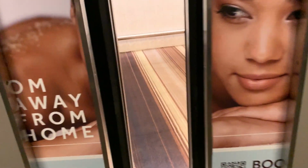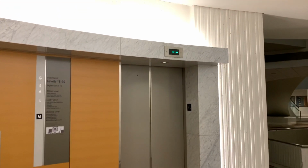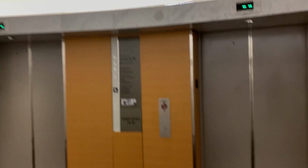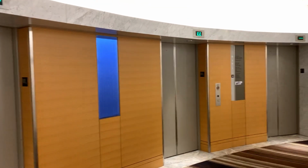Here we are at the motor lobby. There's that one that's out of service. Oh look, both these are out of service too. Three of them are out of service, wow. All right, that's it.